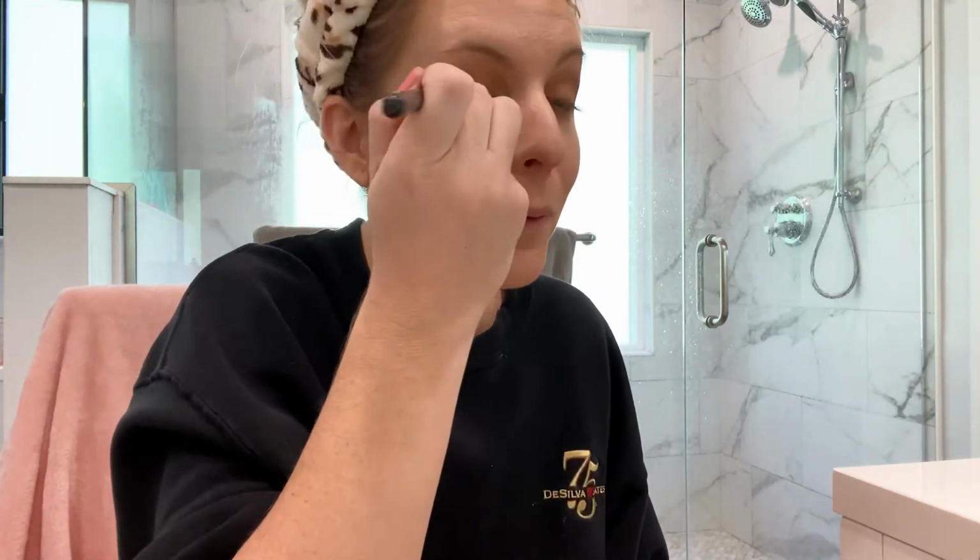Now I'm going to go in with my brush and just blend it all together again. I'm just using any leftover product that may be on it because that's my style.